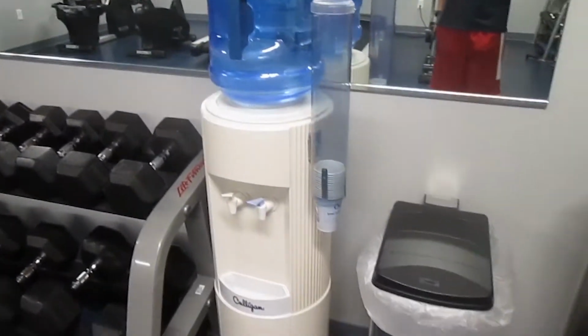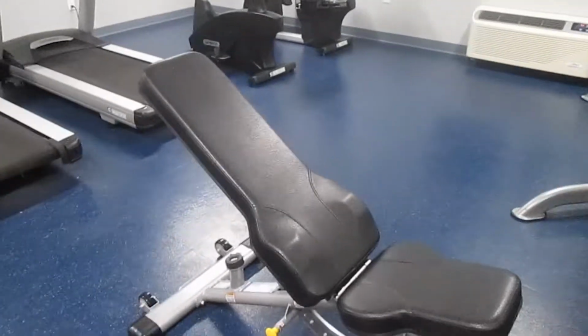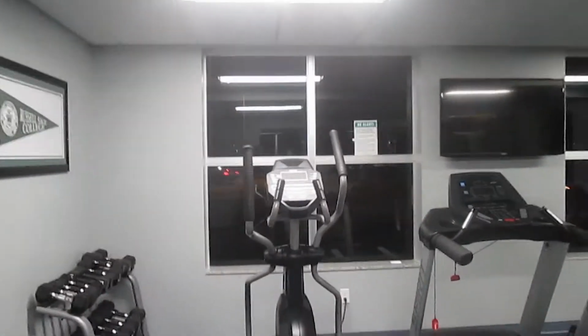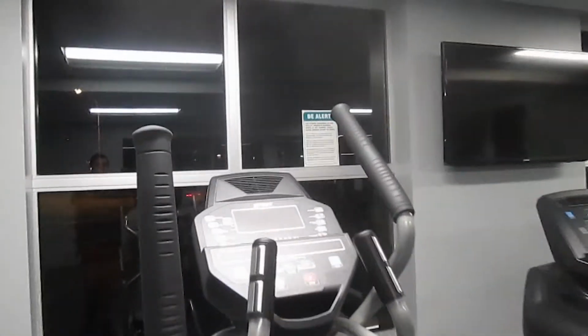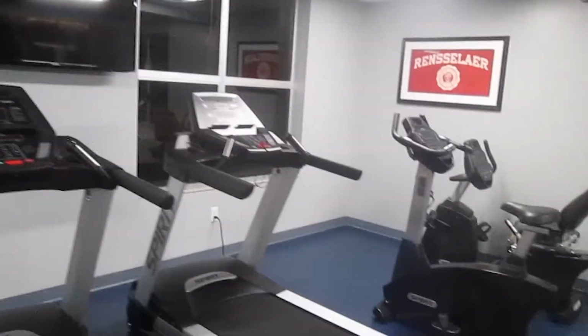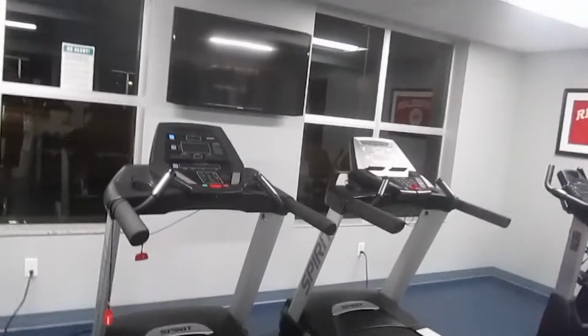And a water dispenser. I don't know what that machine is. Over here you have a Spirit treadmill. And two Spirit, oh, that's actually a Spirit elliptical. And you have two Spirit treadmills.